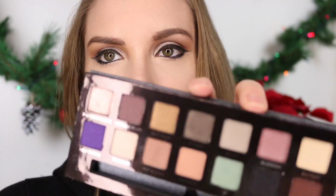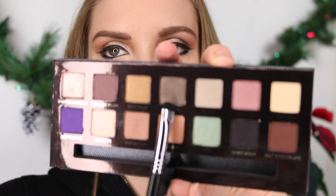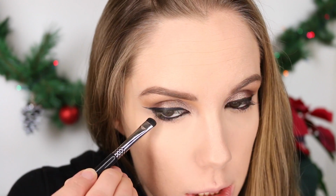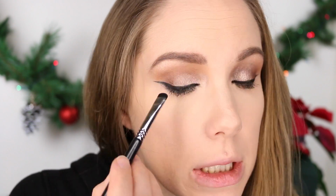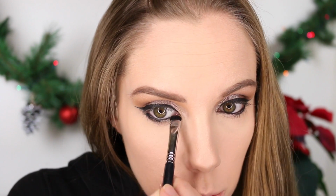And it's okay if that looks a little bit messy, just because we're going to really smudge it out with the shadow anyway. So what I want to do is take, let's see, which one? I'm going to take Witchy, which is dark, almost black with gold in it. It's kind of cool. And I'm just going to apply that where I put the liner, and then I'm going to mess up the edge. Then I'm just going to smudge it inward.